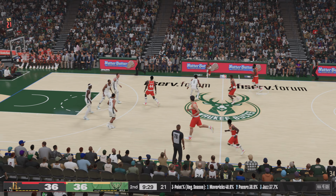Olajuwon's checked in for Houston. James Harden comes in for Chris Paul. So we can't get either to fall. Bucks leading by five. Beauchamp passes to Lillard. He kicks it to Middleton. Middleton is doubled. Nice ball movement by Milwaukee.